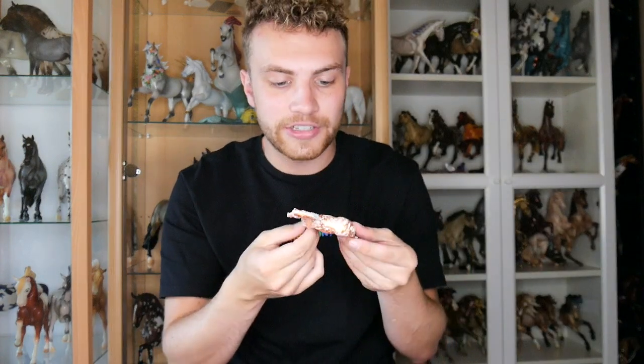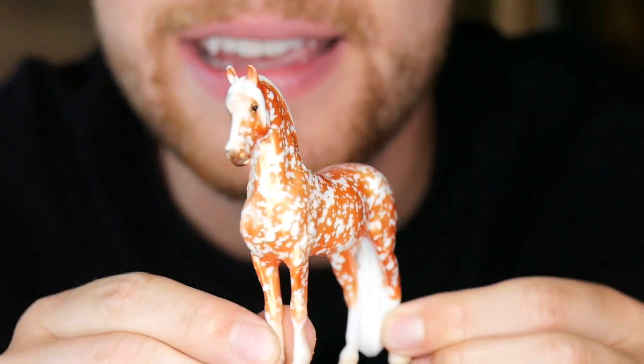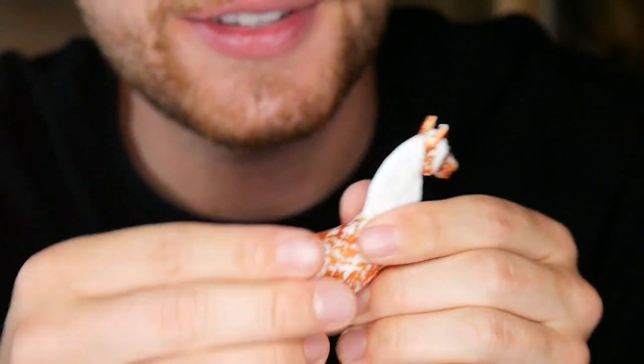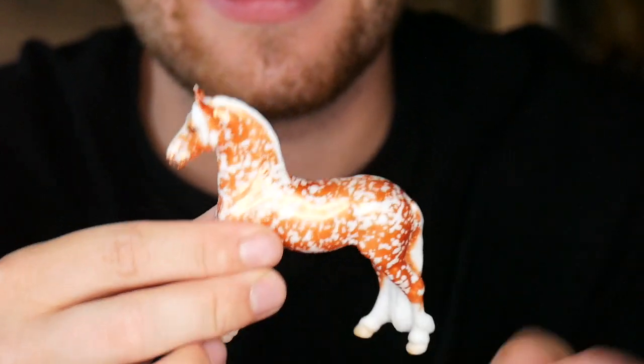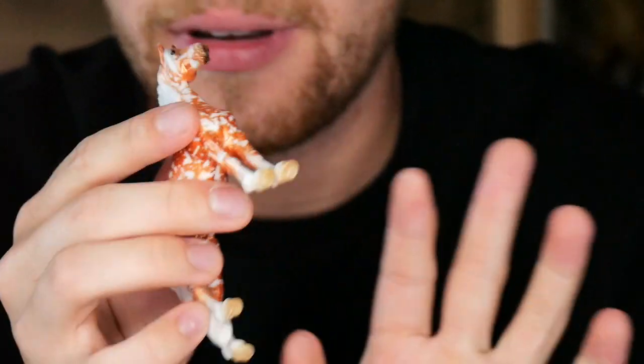So this was a trade for the Copper Django because I fell in love with the Django mold. I don't know why. And I really needed the copper version. Look at him. He is so cute. He is glossy and coppery and filigree. Freaking amazing. So, love that, thank you.